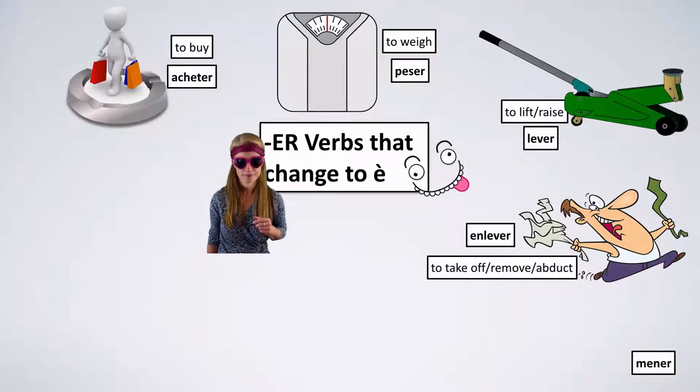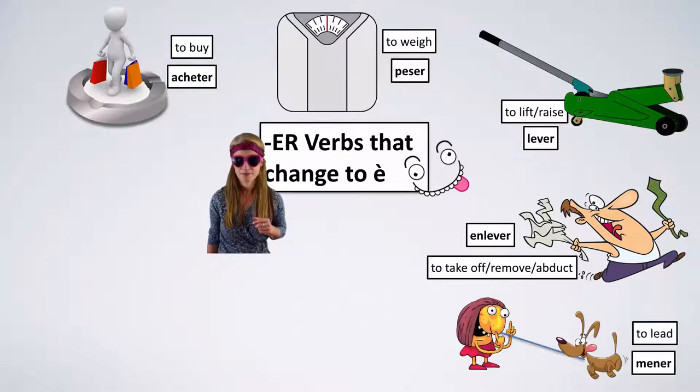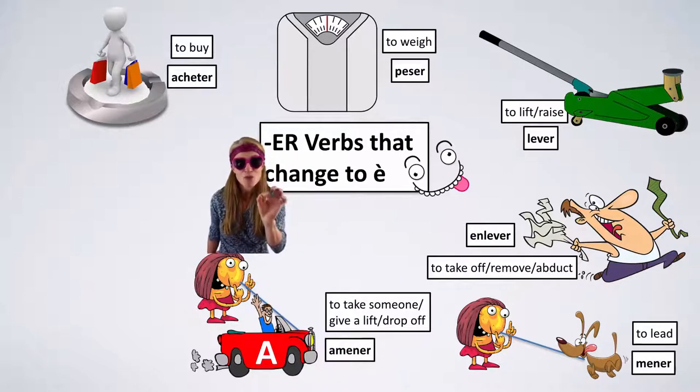Mener. It means to lead. And there's an expression in French, mener quelqu'un par le bout du nez. To lead somebody by the end of the nose. Means to have them under your thumb, in your power. Amener. To take someone, to give a lift to someone, and then you're going to drop them off. So we've got a taxi with a big A in, because taxis drop you off. Okay, the big A means you're dropping them off.